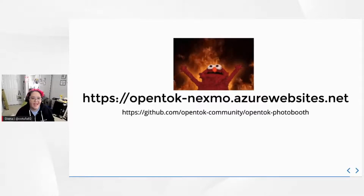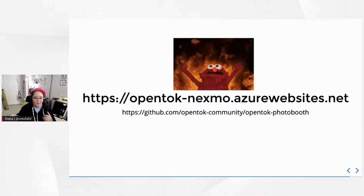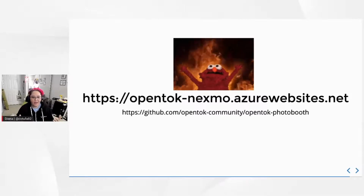opentalk-nexmo.azurewebsites.net. And you can also find the GitHub repository. It's GitHub OpenTalk community /OpenTalk-photobooth. I have to say that this was an amazing experience building it, and the idea with this is to show you that we can have the best of both worlds, the best of front-end development with whatever framework of choice, the best of Python using Flask as a backend.